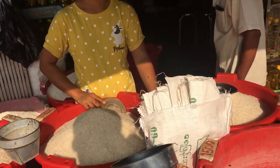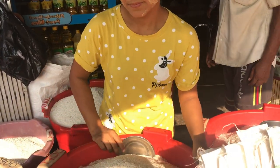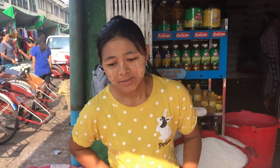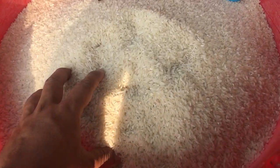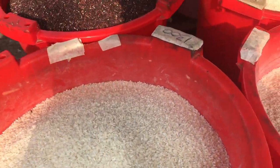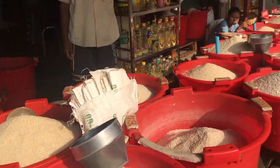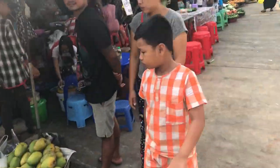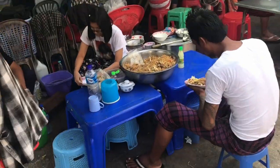As you can see, hello, Minglaba. This one how much? Oh, this is 1,400. This rice is 1,400 kyat, and this is 1,300 kyat. Okay. As you can see on the left side, people are taking morning breakfast.